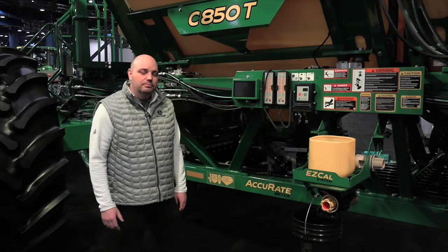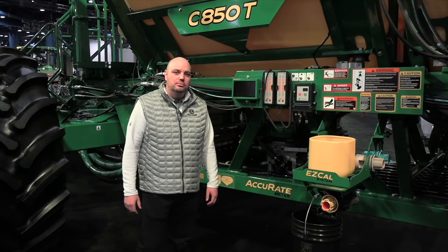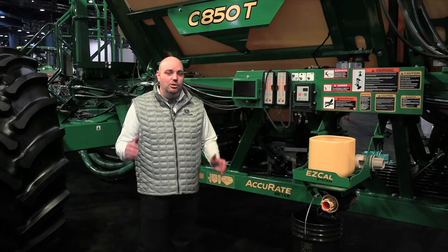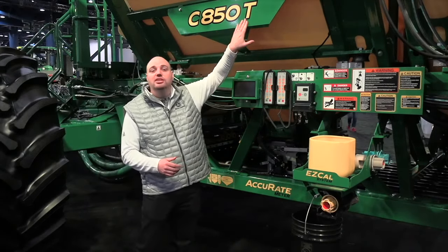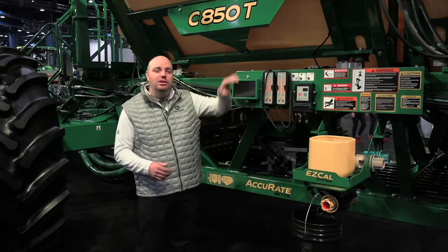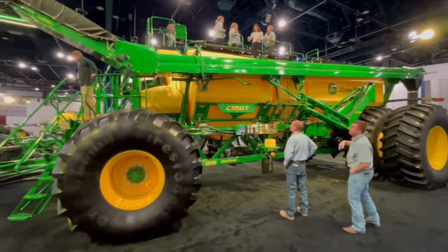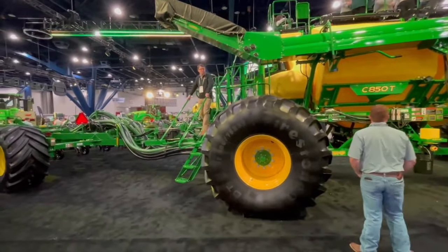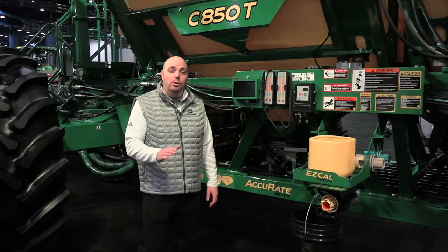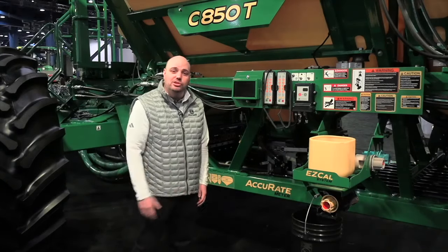Hey, let's look at this from a big picture here. You've got a wide range of capacities, configurations, and tank splits. Run us through them. So with these new C-Series, the name and numbering is the C-Series, the bushel size, and then a TRL, which means trailing or leading. We have a 350 bushel two tank, 400 bushel three tank, 500 bushel three tank, and 550 bushel four tank, as well as a 650 bushel four tank. All of those are available both leading and trailing. And then we have the C850T four tank only available as a trailing cart.